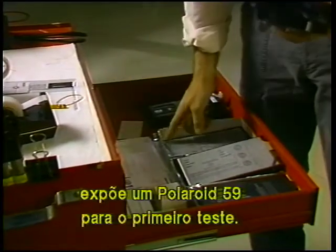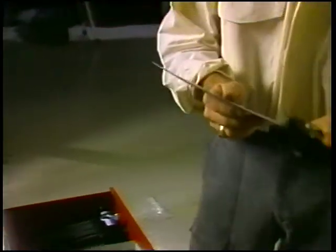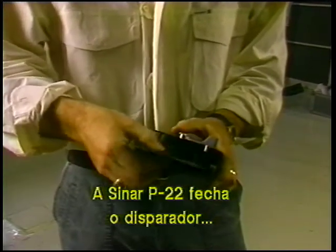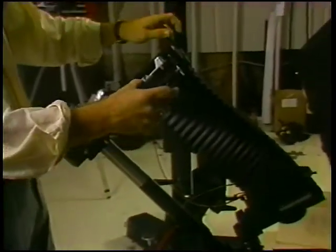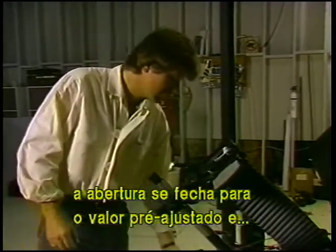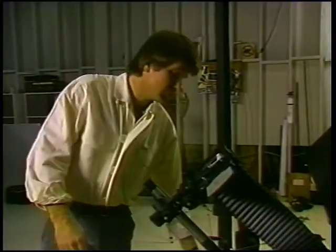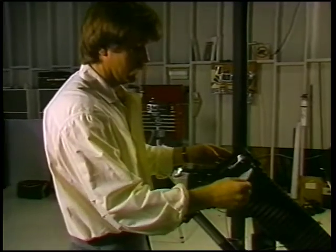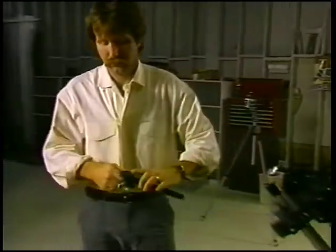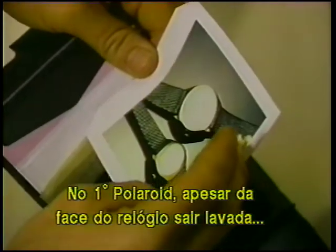Collins pulls a sheet of Polaroid 59 from his cabinet and loads it into the 4x5 film holder for his first Polaroid check print. The Cenar P2 automatically closes the shutter when the film is loaded. By depressing the shutter cable release, the aperture is shut down to the preset opening and the exposure is made. The first Polaroid reveals that although the watch faces are washed out, the overall exposure is correct.